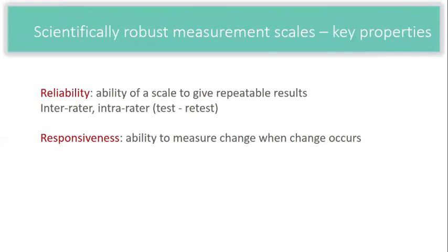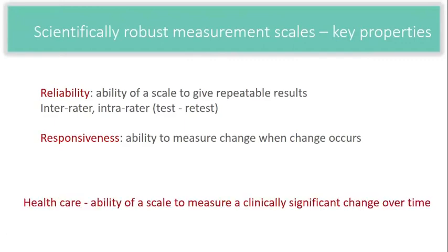and if they're scoring the same animal, then their scores should be very similar. And then there's responsiveness, which is the ability of any scale to measure change when change occurs. Now, in healthcare, responsiveness has a particular meaning. It's not about measuring statistical change, it's about measuring clinically significant change. So it's a clinically significant change that means something either to the patient or to the clinician, or in our case, where we have the owner as a proxy, to the owner.